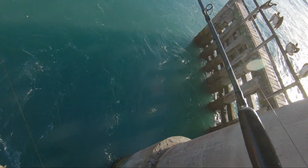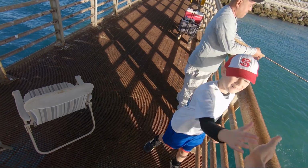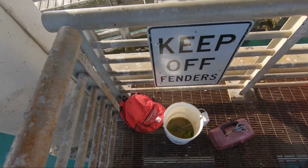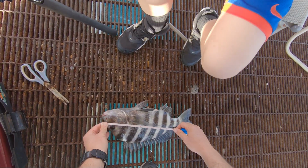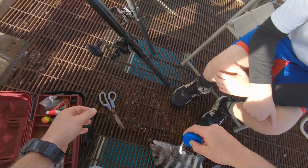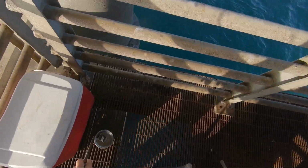Yeah, that's a nice one. Gotcha! That sheep gets bigger. What do you think? Was that the same one as the scale gone? I don't know. Maybe 16. Yeah, a little over. First sheepshead in Florida. First sheepshead in Florida, he screamed. I'll take it.